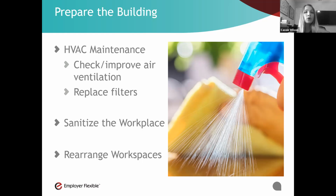As far as the actual workspaces, try to keep employees 6 feet apart. If you can't physically move the workspaces, then I suggest putting a notice on every other cubicle so you're maintaining the 6 feet. And if that is not at all possible, as a last-ditch effort, you could also install shields or a physical barrier to make sure employees are not too close together.